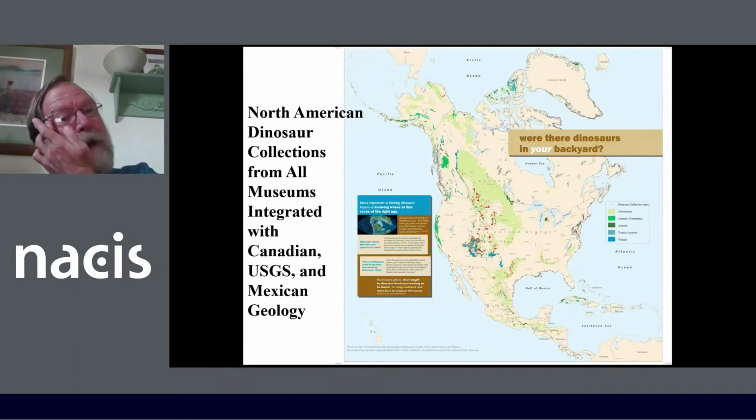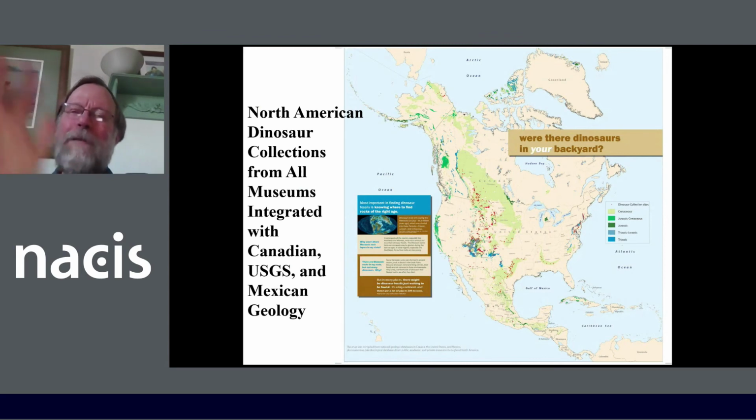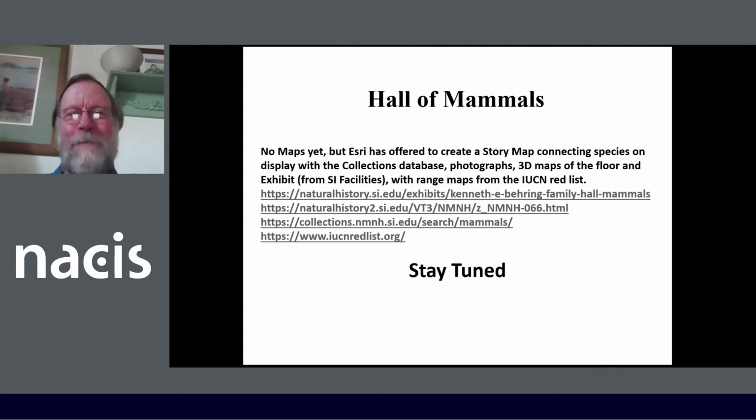But in addition, we've got this North American dinosaurs collection map showing all dinosaur collection localities from every museum, not just the Smithsonian, across North America with the geological outcrops. And this map is very conveniently located near the restrooms, so people, after they put their hands across the plexiglass on the static image, can go in and wash their hands in the restrooms, so to speak.